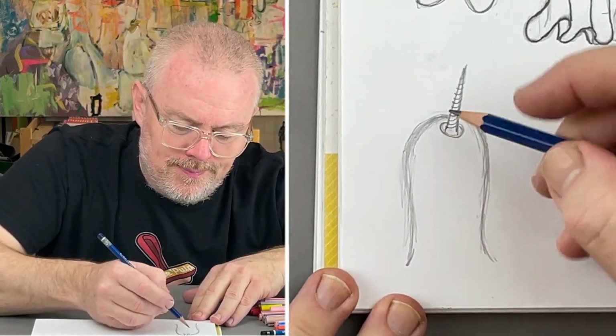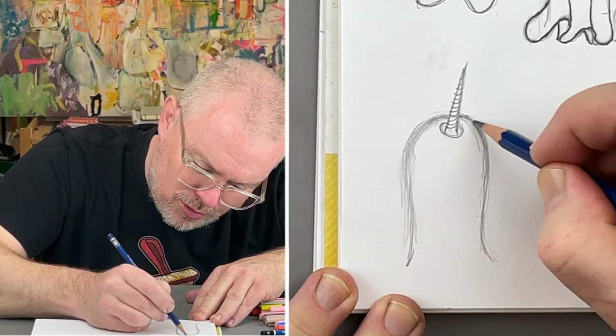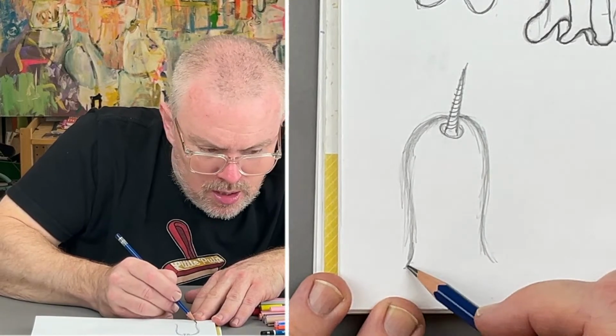So here's what you do. You draw a triangle, you do a little loop-de-loops, you do an oval close to the bottom of the triangle, and then close to that you start doing your upside down U. And then over here, this is where it gets a little tricky. At the bottom of the U, you're going to go like this.